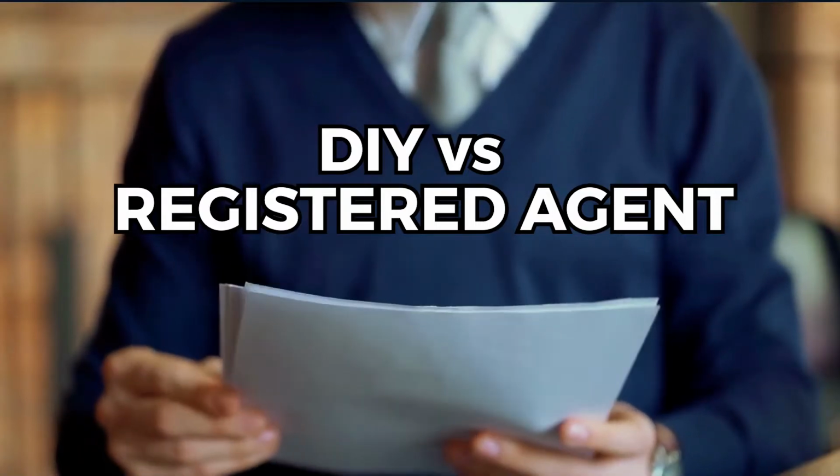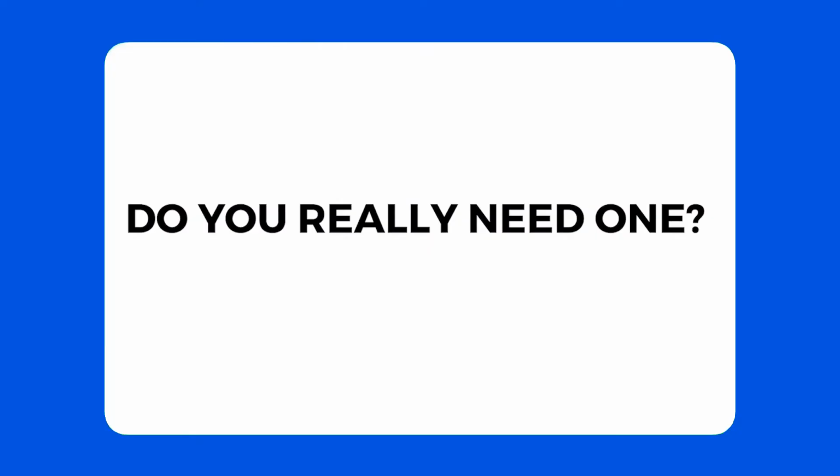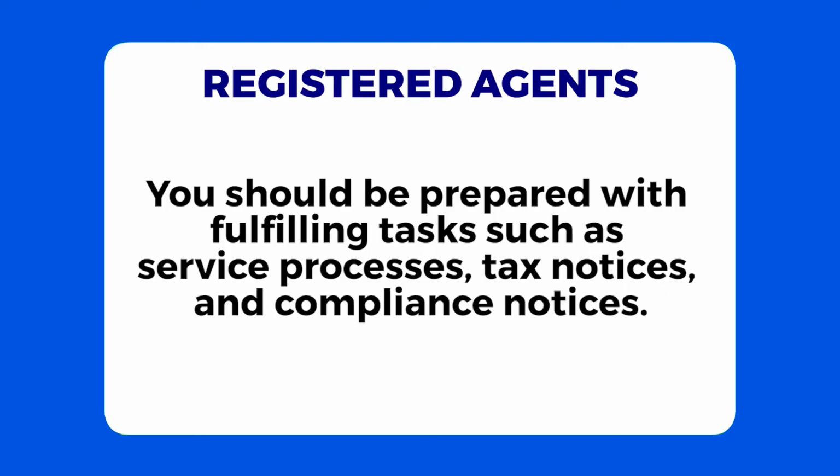DIY versus registered agent. Now going back to the question of do you really need one? Well, anything that a registered agent does can be done by yourself. You can definitely show up and assign yourself as your own LLC's registered agent. However, you should be prepared with fulfilling tasks such as service processes, tax notices, and compliance notices. If you are already drowning in forming an LLC itself, getting these deliverables done might be hard, so it is still recommended to get a registered agent.